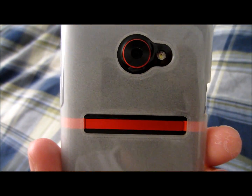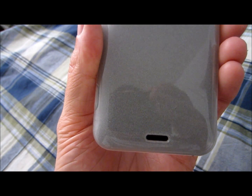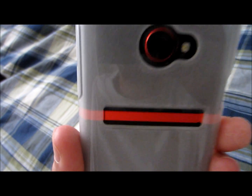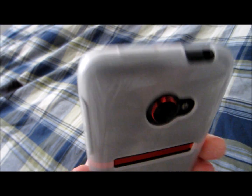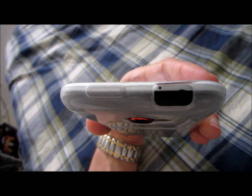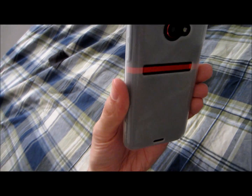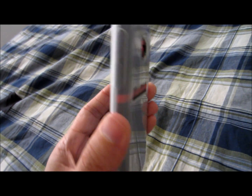Obviously speakers in the back. You see the kickstand right there. 8 megapixel camera with flash. 3.5 jack on top. Power button on top. Those are the volume buttons.